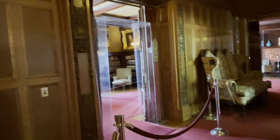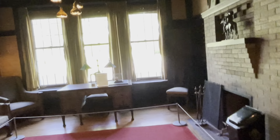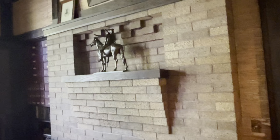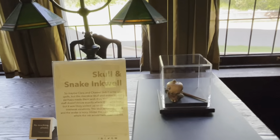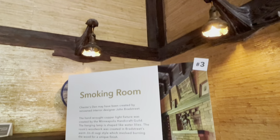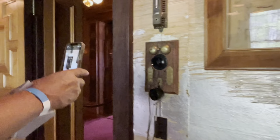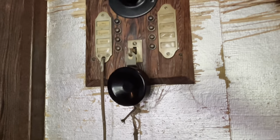A lot of books in this place. They were smart people. All right, thank you. Yeah. It's exquisite, the workmanship. Wow. Oh my goodness, look at this.